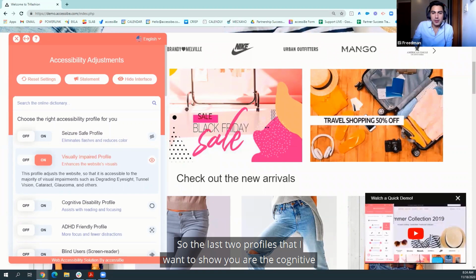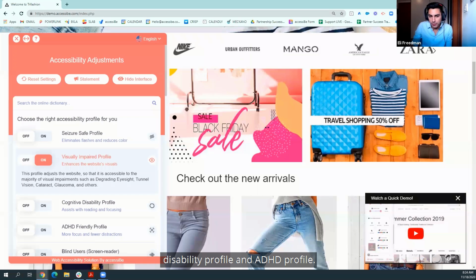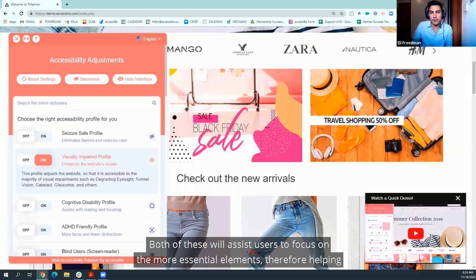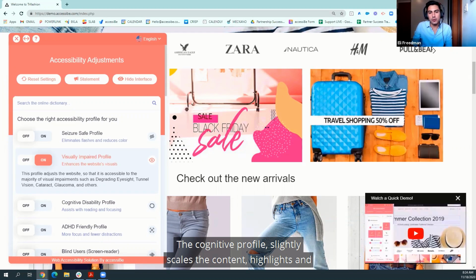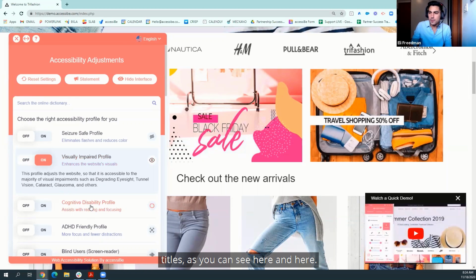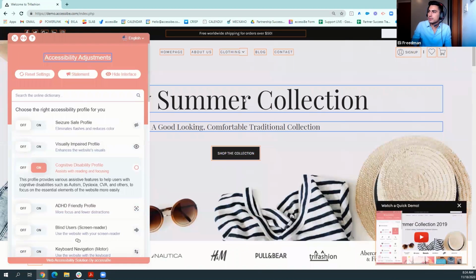So the last two profiles that I want to show you are the cognitive disability profile and ADHD profile. Both of these will assist users to focus on the more essential elements, therefore helping them to comprehend your content better. The cognitive profile slightly scales the content, highlights, and titles, as you can see here and here.